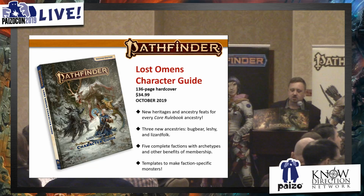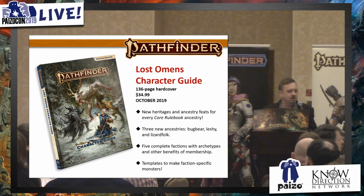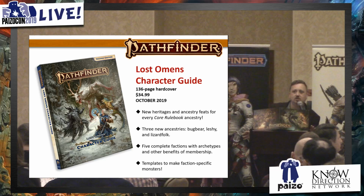The Lost Omens Character Guide gives you ways to dive deep into your character's ancestry. There are new heritages and ancestry feats for every single core rulebook ancestry. So you might be playing an elf out of the core rulebook, but maybe you want to play an Akuje elf from the Wagi Expanse, or maybe you want to play a Snowcaster elf from the Northlands. This is the book that's going to show you how to do that.